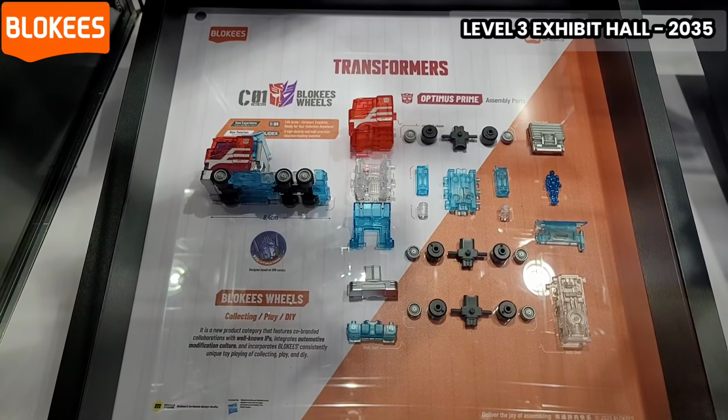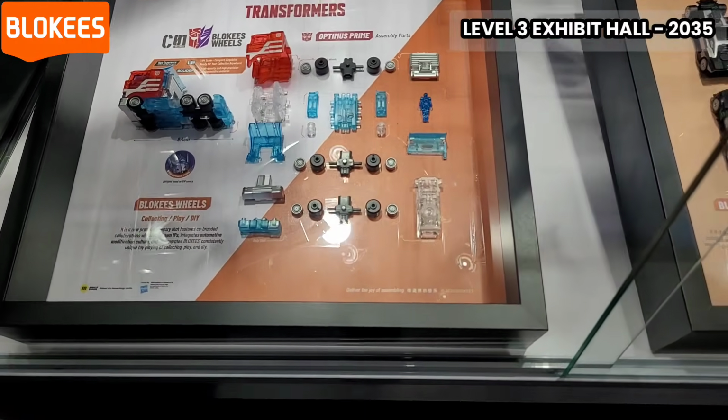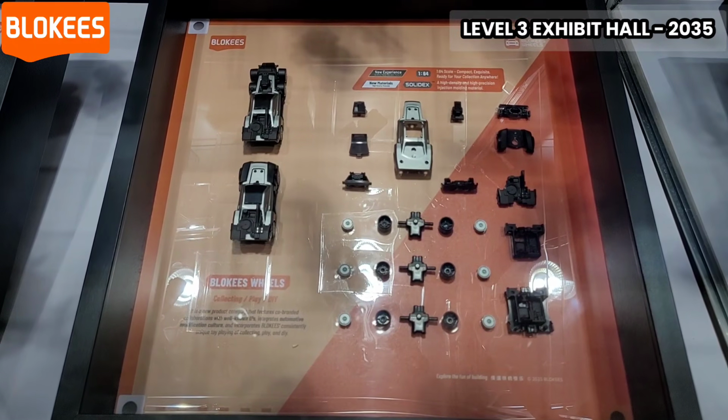And you can see this all dissected out. That looks really cool. I like this display a lot. I'd be willing to display this like this at my place. Same thing goes for this. Definitely looks like some type of dissection table or something like that.